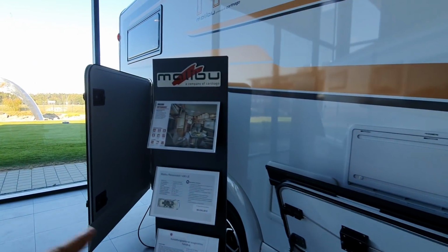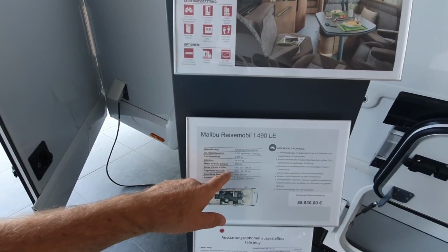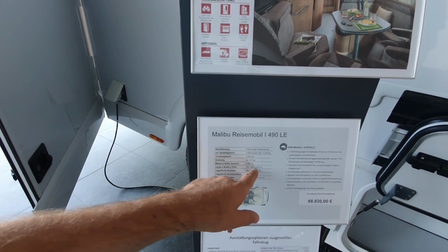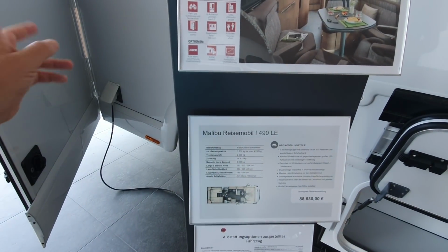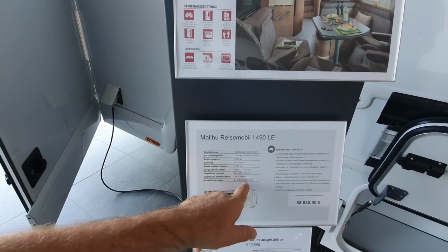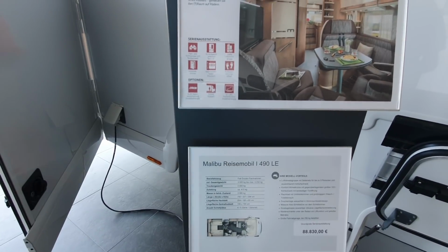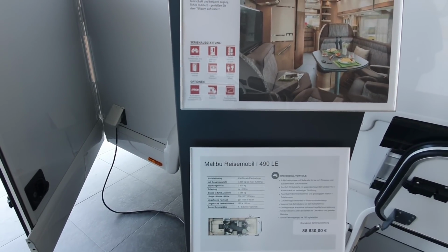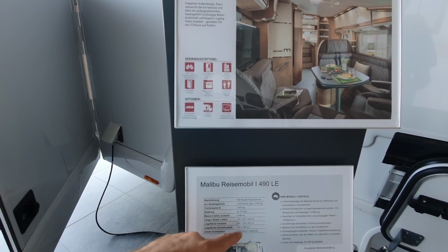Well, we have a base price here of 88,830, 7.5 meters long, 227 centimeters wide, 294 height, and you can sleep up to 5 people in this van. Not in this one though. In this van, sometimes you can sleep 5 people. This one's only got 2 beds. Makes a lot of sense.